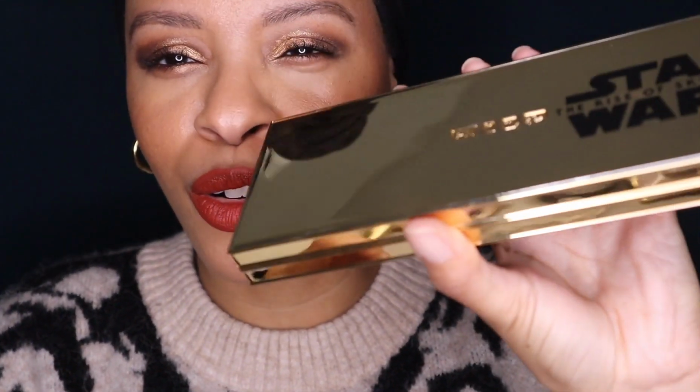Next up is, oh my god, my fingerprints are all over it. It's so hard to keep these things looking pretty. I should have wiped it off, but this is just from me taking it out of the thingy and moving it around, and that's how grubby it's gotten. But this is the Pat McGrath, I'm gonna keep blinding you guys. This is the Pat McGrath Mothership for Decadence.